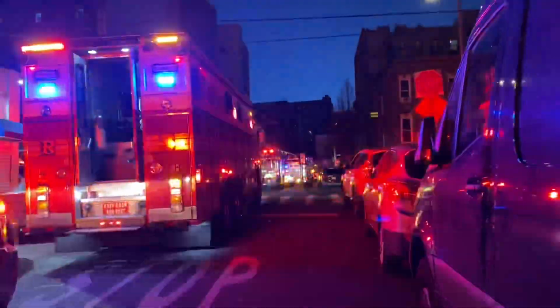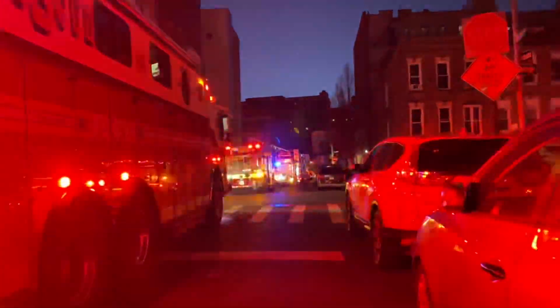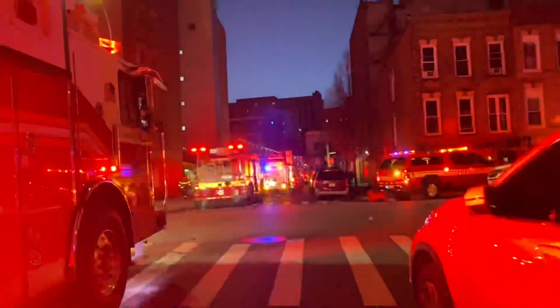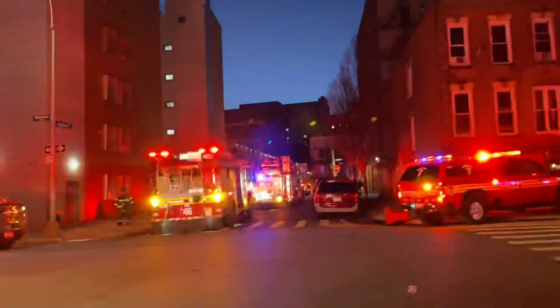They were using 2 and 2 for an electrical fire on the first floor. Extended to the second floor. A 3-line stretch, 2 lines in operation. All visible fire has been knocked down.